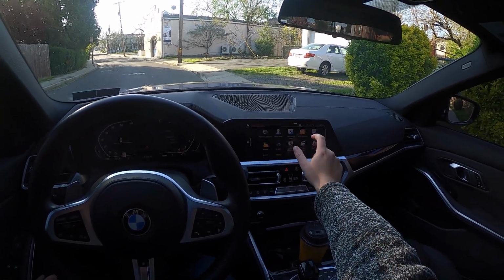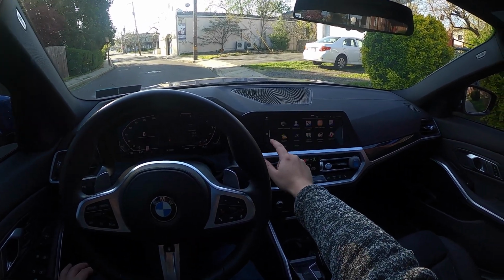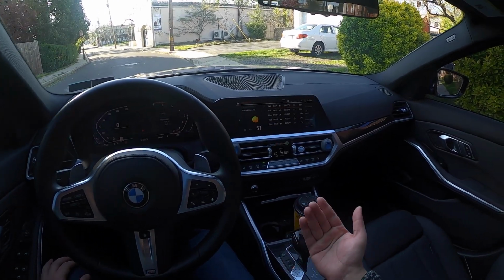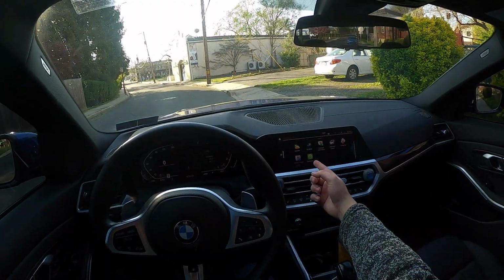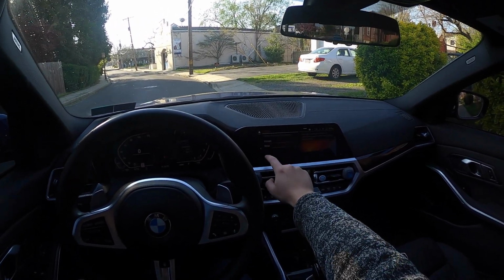Let me go to that real quick, and you can see you can scroll through news right here. Very interesting. You also have your weather. We can check that out. As you can see, that's what it looks like. Also, Park Mobile is installed on here. That's pretty cool. You also have your Nav system.